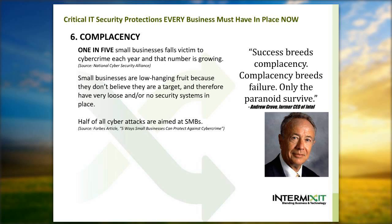Small businesses are low-hanging fruit because they don't believe they're a target and therefore have very loose or no security systems in place. In the amount of network assessments that I complete, there's not even a simple firewall in place, which just shocks me because it's a gateway to your system, a gateway to your business, to your customers, to your clients. It's all right there.